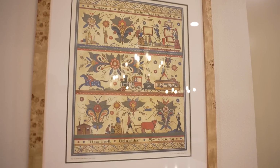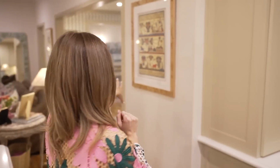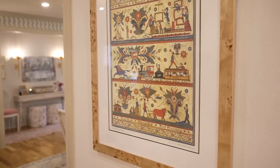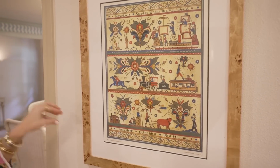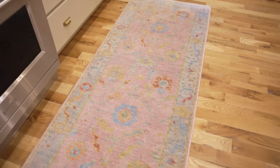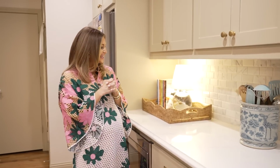And then coming off of here, we have this piece of art that was in my parents' home. My dad's family is Swedish, and so my parents always had this in their home growing up. And when I got married, I begged and asked if I could have it in mine. And so that's kind of where I pull those greens and blues from. This runner is Milagro as well. I always have a Milagro runner in my kitchen because they are incredibly easy to clean.